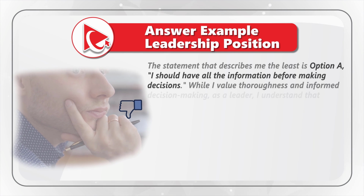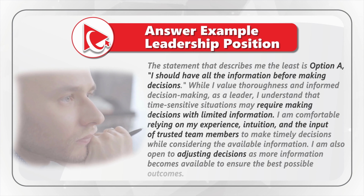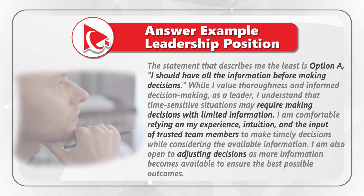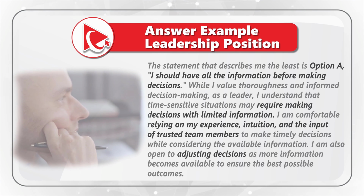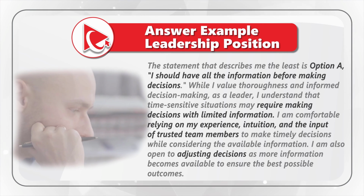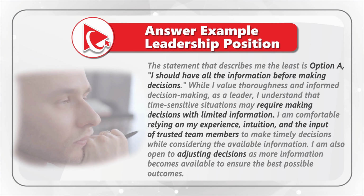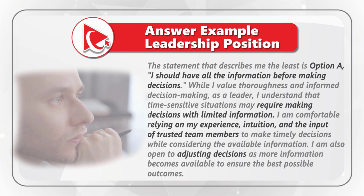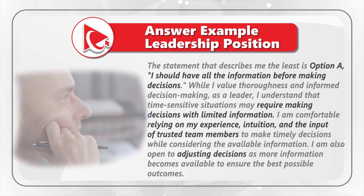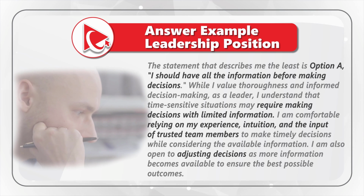The statement that describes you the least might be choice A, and choice A states, I should have all the information needed before making the decision. The justification for the answer might be: while I value the thoughtfulness and informed decision-making, as a leader, I understand that time-sensitive situations may require making decisions with limited information. I am comfortable relying on my experience, intuition, and the input of trusted team members to make timely decisions while considering the available information. I'm also open to adjusting decisions as more information becomes available to ensure the best possible outcomes.